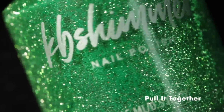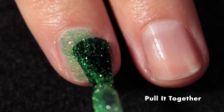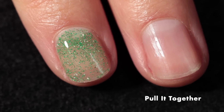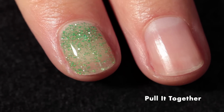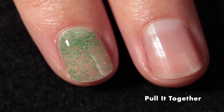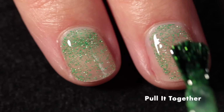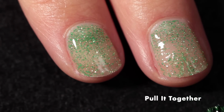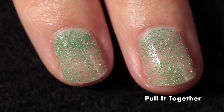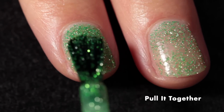And here we have Pull It Together, which is the last one in the Sugar Rush collection. This one's inspired by saltwater taffy, which I have never had. And this one is described as a vibrant green with reflective pigment in it. So this one kind of looks almost neon green when you've got it under your camera flash, but overall it's sort of a pretty grassy green.